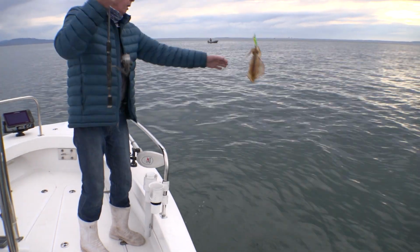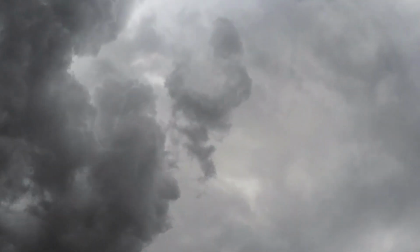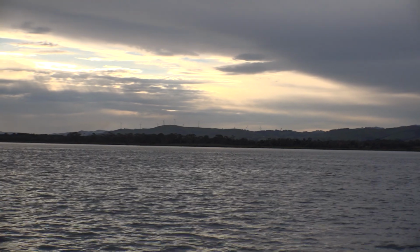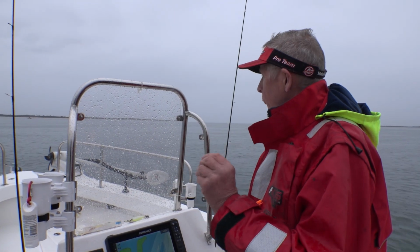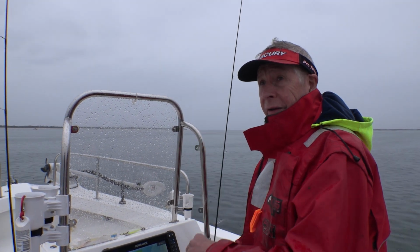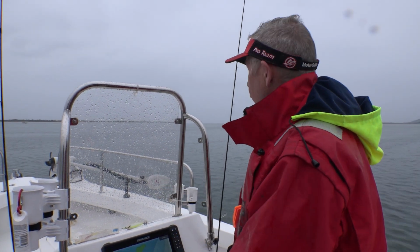Squid feed on a variety of food from crustaceans to small fish, and are even known to be cannibalistic. They sit deeper in sunny conditions, but with the weather closing in, they'll usually feed higher up in the water column. Well, for most of the morning on the squid, we've been using really bright lures, yellows, and even a fluo orange, but with this weather this afternoon, I reckon we're going to need to move in more into the shallows and use more natural colours.